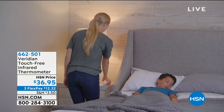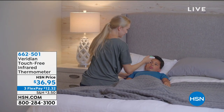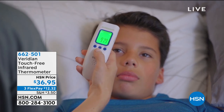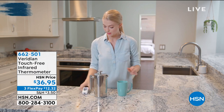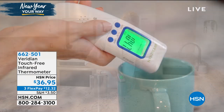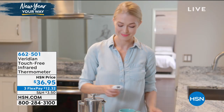Here is new technology. This is a touch-free infrared thermometer for just $36.95. Now, we're showing you in video using it on children, but it works on everybody. It's state-of-the-art, and it's only $12.32 to get home. Here's seeing the temperature of what you're drinking. My husband's always saying he can only drink things baby temp. Well, what temperature is this?